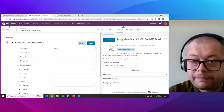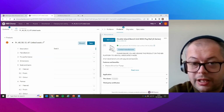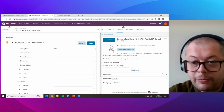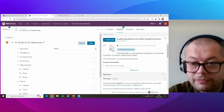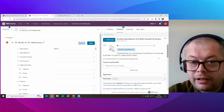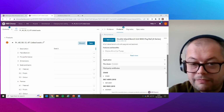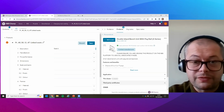So if I click on that, you can see that we can contact the manufacturer directly. We can see when this information was last published. We can read some of the features and benefits. We can take a look at the application. We can read the clause. And we can also see what third-party certificates it's got associated to it. So all of that information that's MBS source is now in the specification tool.